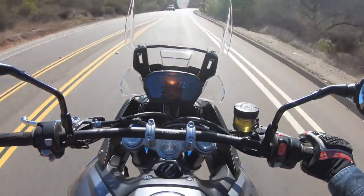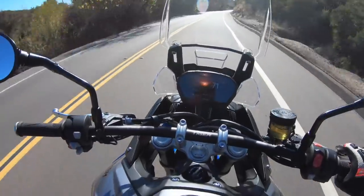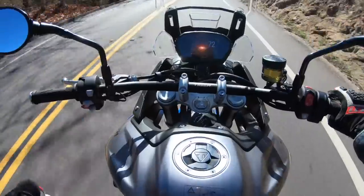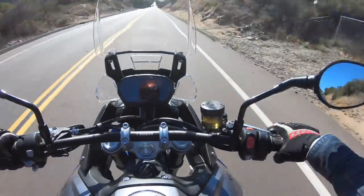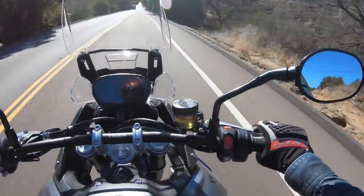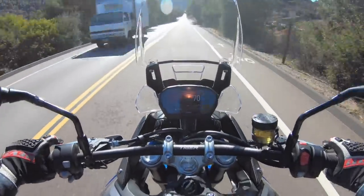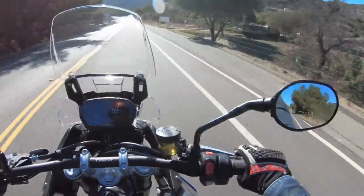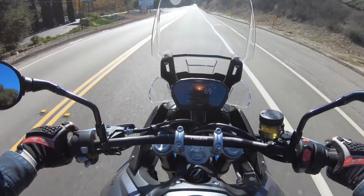It is quite surprising how much engine heat this bike puts off to the legs. Again, because it's cool out, we're not gonna have it be a knock, but if it was 80, 90, 100 degrees out, you would not like the engine heat that this bike emits.